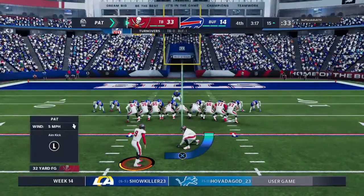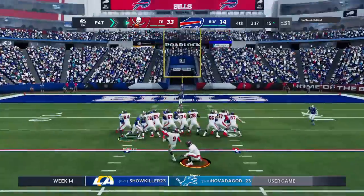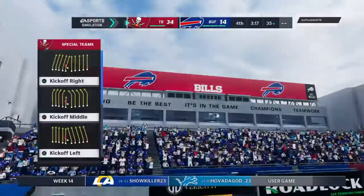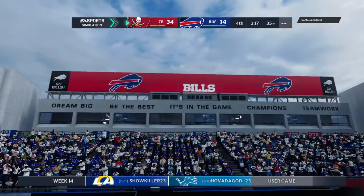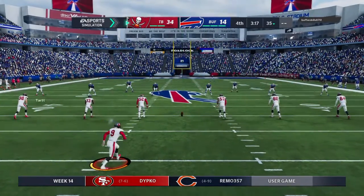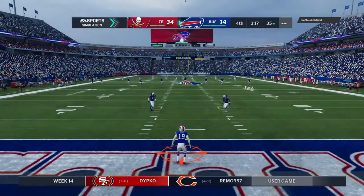Here's Gay now to add the extra point. He missed one earlier, remember, but this time he gets it to go. Makes the score Buccaneers 34, Bills 14. So they throw the pick 6. They'll get another shot at it now as this one's in the air.